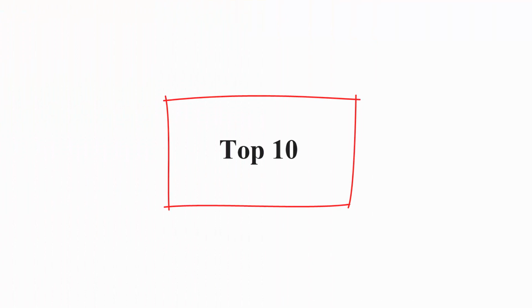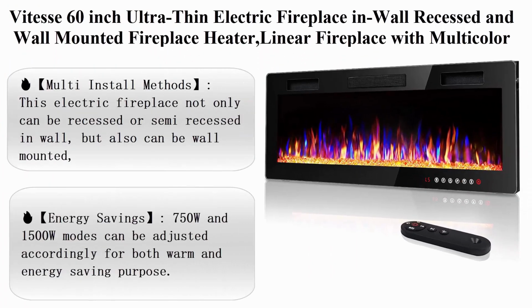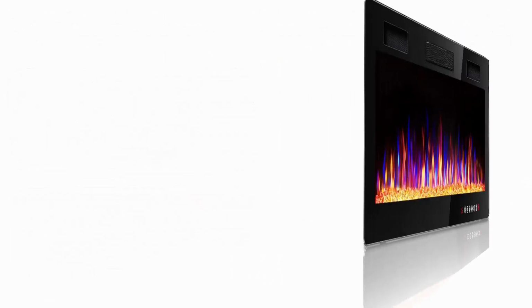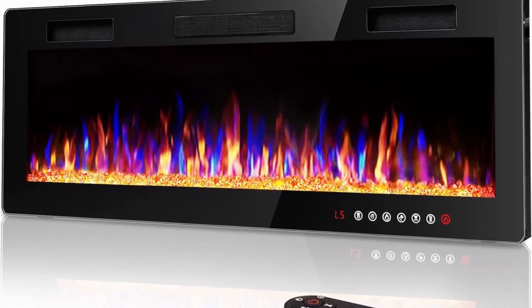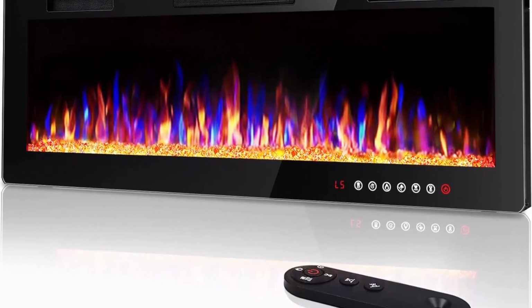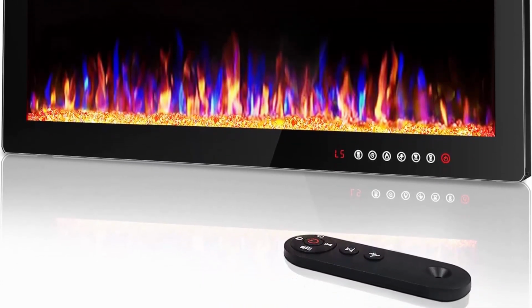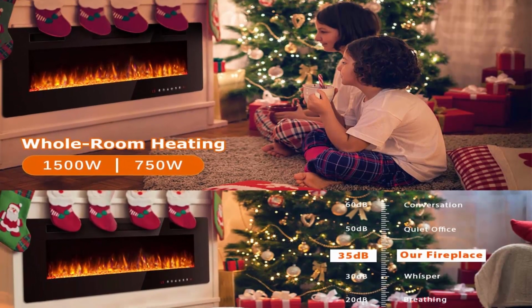Top 10. Vitesse 60-inch ultra-thin electric fireplace and wall recessed and wall-mounted fireplace heater, linear fireplace with multicolor flame, timer, low noise, 750/1500 W, touchscreen and remote control, 60.